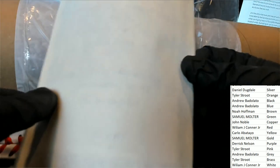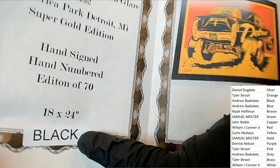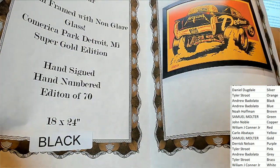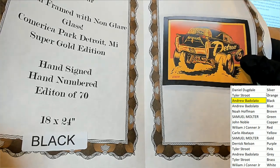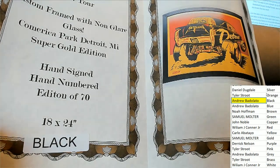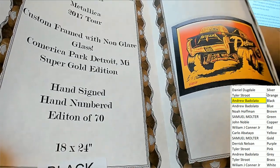And the winner is black, the color black. Oh, and this fits in all the categories. This is a great hit, Andrew B, because it's a Metallica, but it's also hand signed and hand numbered. So it kind of fits all the categories I was just talking about.